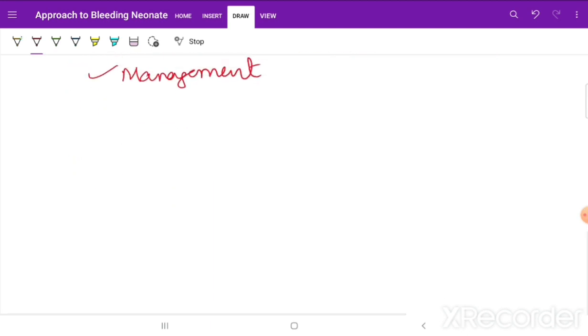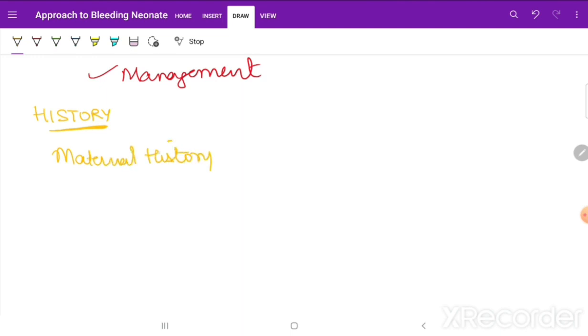All right, so history. What do we do in history? Like always, we know in the NICU, the history starts from the mother. So let's talk a little about maternal history, which can be important for a bleeding neonate. First thing, some underlying maternal illnesses.